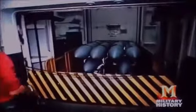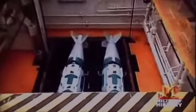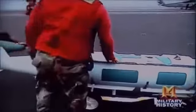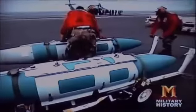The ordnance crew has no more demanding and dangerous duty than transporting the world's most advanced bombs to the flight deck. They're going to pull the weapons off the elevator car, and they're going to perform a weapons inspection on them now. These weapons are inspected through every step of the process, from the magazines to the hangar bay, and again on the flight deck. He's going to check all the electrical connectors and pins to ensure that we're going to have a positive electrical connection.